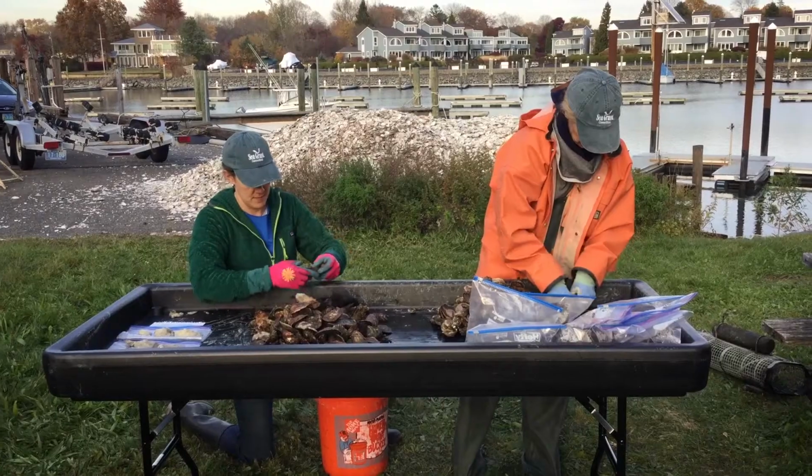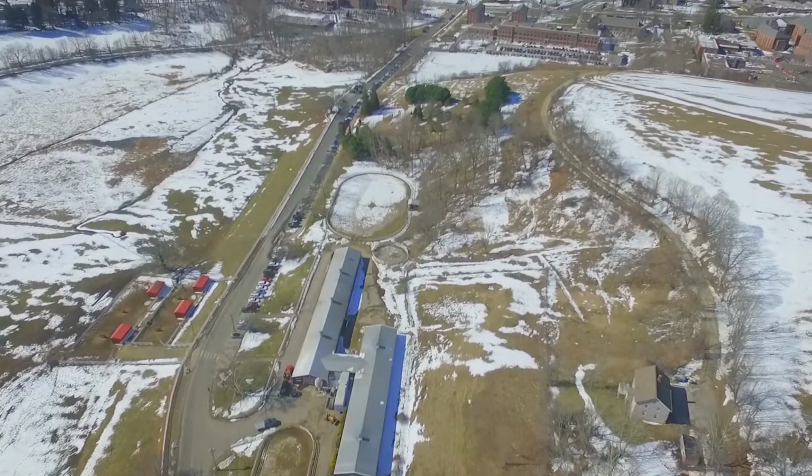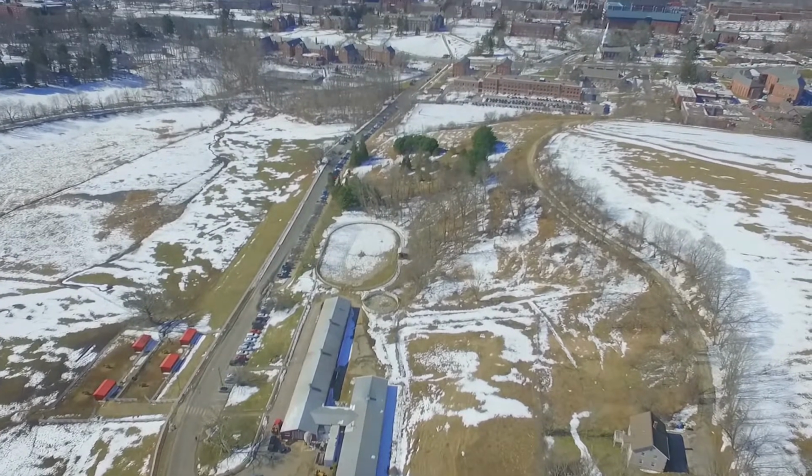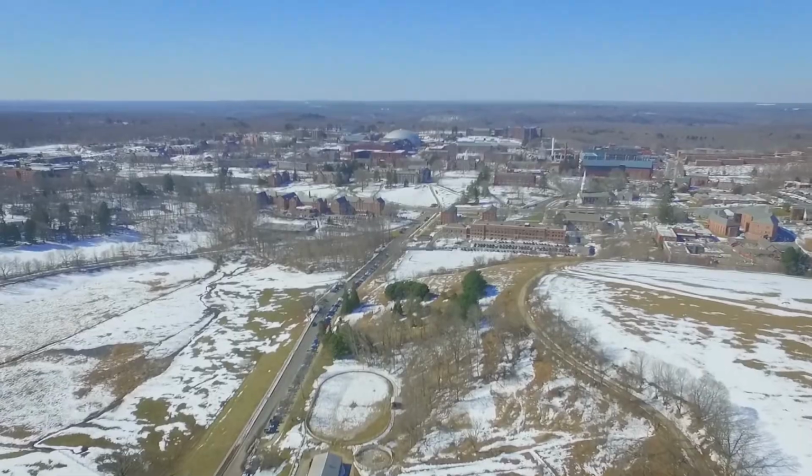I'm an Associate Extension Educator here in the Department of Extension in the College of Agriculture, Health, and Natural Resources. The agriculture team is made up of a real cross-section of faculty and staff within the college. It's made up of educators that work with farmers on a whole host of areas, including livestock, vegetable production, fruit production, food safety, aquaculture in the college.